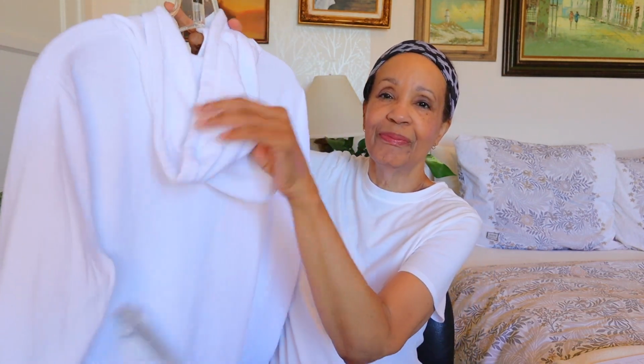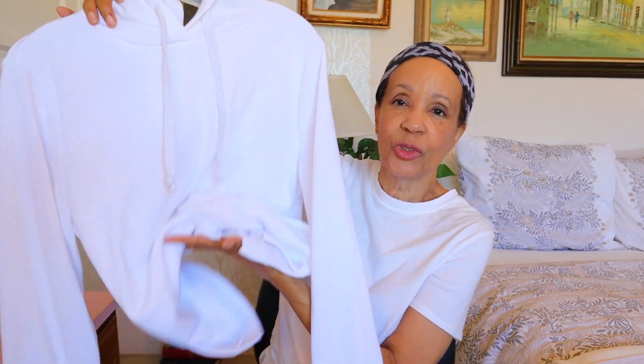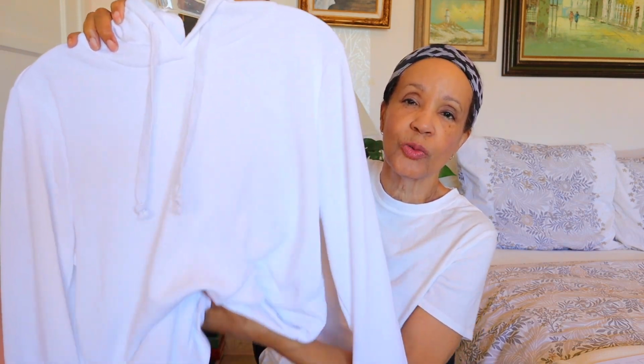This is a hoodie, by the way, straight up white, and like I said, it's just extremely soft. It's like pajamas almost. And so I'm not going to be showing you wearing any of this stuff because I'm going to do a big fashion haul because there are a few more things I need to get.